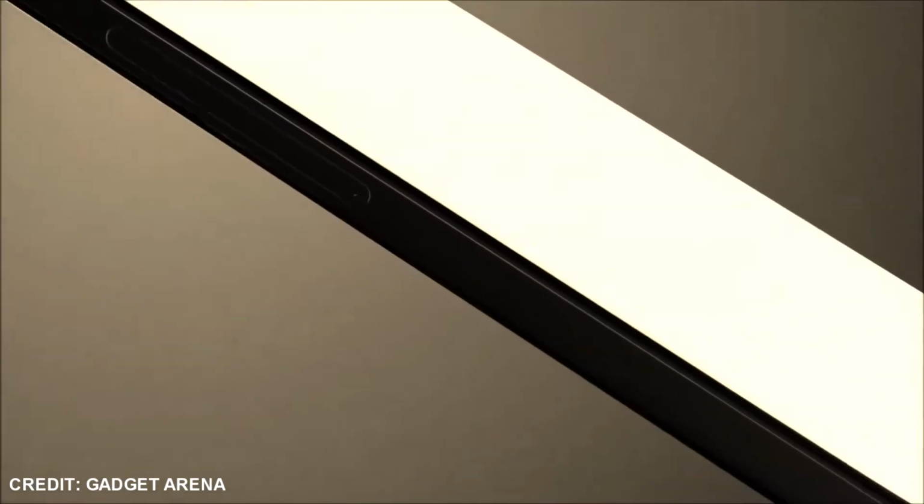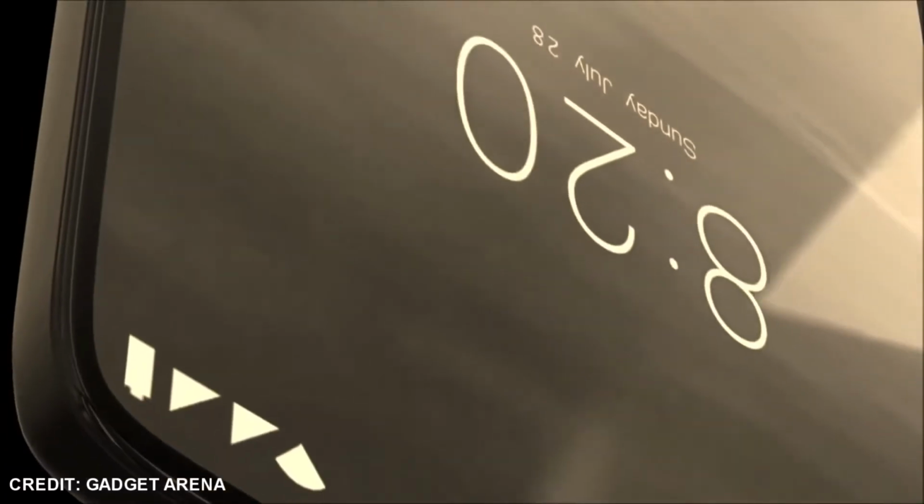So today we're focusing on a phone that Samsung has announced, and it's interesting because it will be Samsung's cheapest 5G phone yet, coming in at $455 or £349. So what do you get for that money?